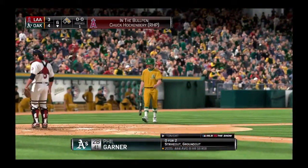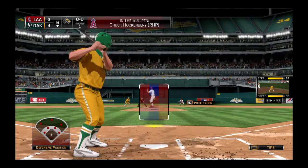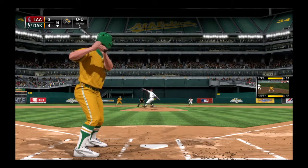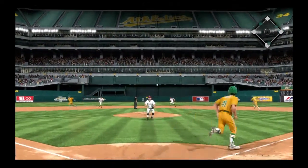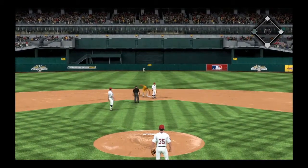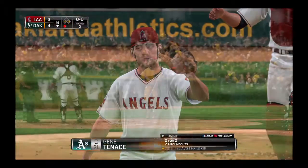Phil Garner will stand in for the 3rd time now, still without a hit, so that streak could be in a bit of jeopardy. And I think that's in the back of his mind, but it's not something he's really focused on. He just wants to get up there and put a good swing on the ball. He'll throw back to second to get the out, and that's going to be all they get. Boy, a risky play there, but it pays off.